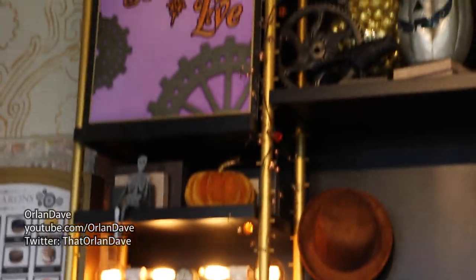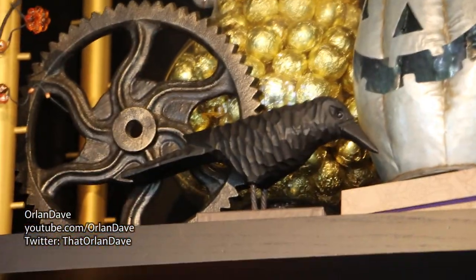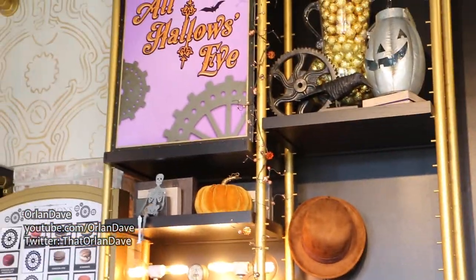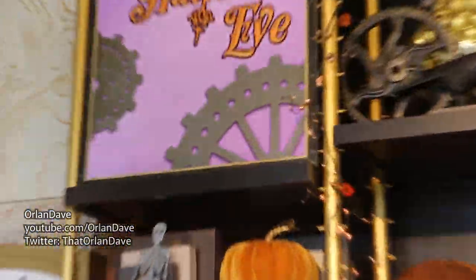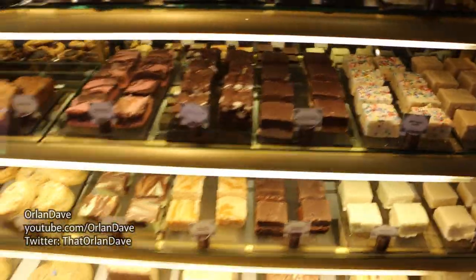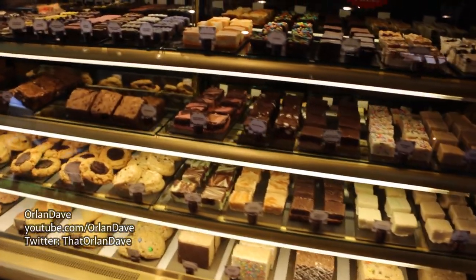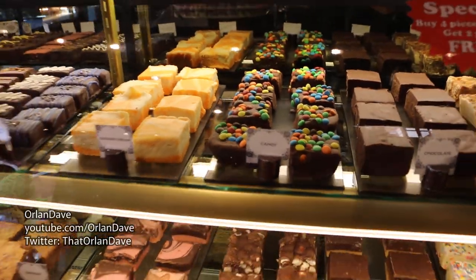Check out the decorations up here. Oh, I love the Halloween decorations. Quote the Raven. I can't wait to start using my A7S3 to fix this awful zoom. Sadly, if you're looking for Halloween themed treats, there's nothing specific to Halloween right now. Although there's lots of candy, so what's more Halloween than candy, right?